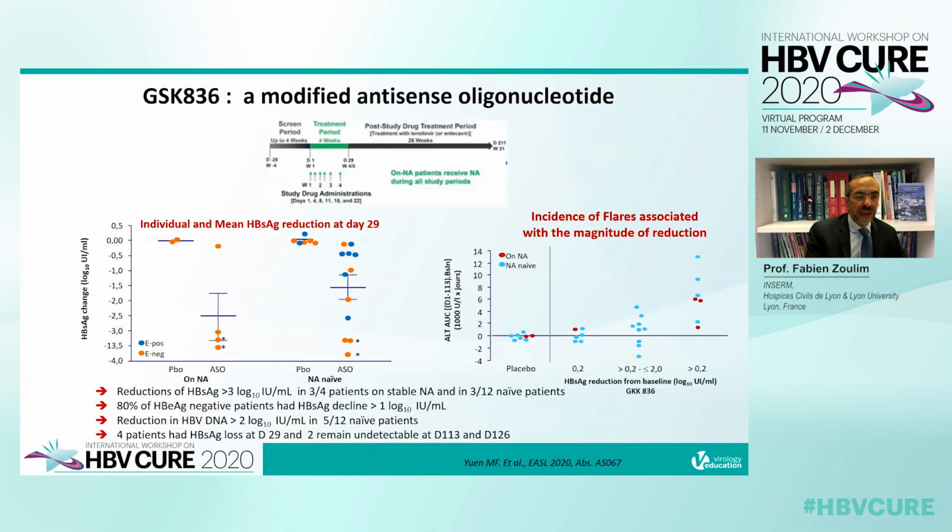Another approach is to combine a Nuke with an antisense oligonucleotide. And this was presented again at EASL. This was developed by GSK. And you see that in that study, there were patients who were nucleoside analog naive or patients who were already virally suppressed and received the antisense oligonucleotide.